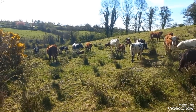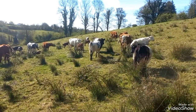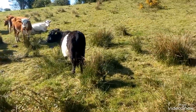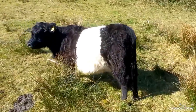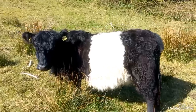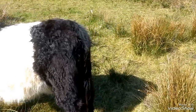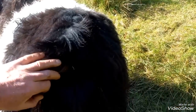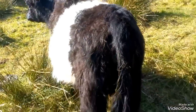I did a bit of topping beyond the cattle there yesterday. I might clean off the rest of this now today. I had a topper out. And I'm going to just look at my little Galloway here now and see what's the situation with her. We're waiting on this lady calf. I don't think she will carry for much longer. Well, it won't be today anyhow. No, definitely not. Probably another week, to be honest.